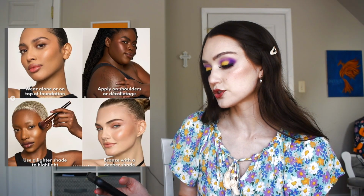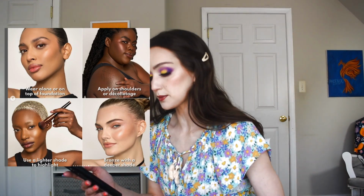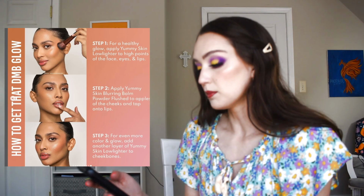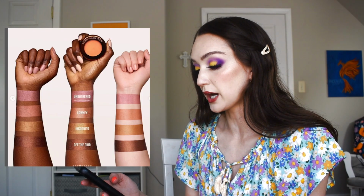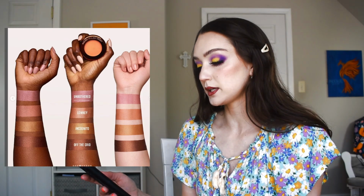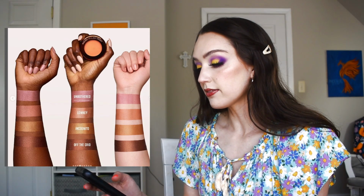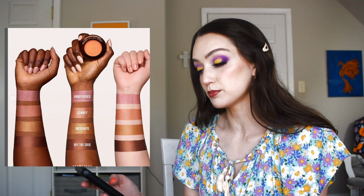From what I can tell on Trend Mood, like the pictures that they've released, the shades look rather dark. There's a pink one, a peachy one, a more yellowy bronze one, and then a really deep, rich, chocolatey brown. They look beautiful, but for a highlight, I think they would be way too deep for my skin tone. In the promo pictures, it does seem like the models are wearing them as blushes, like a blush lighter. So I would be interested in trying one of these out as a glowy blush.